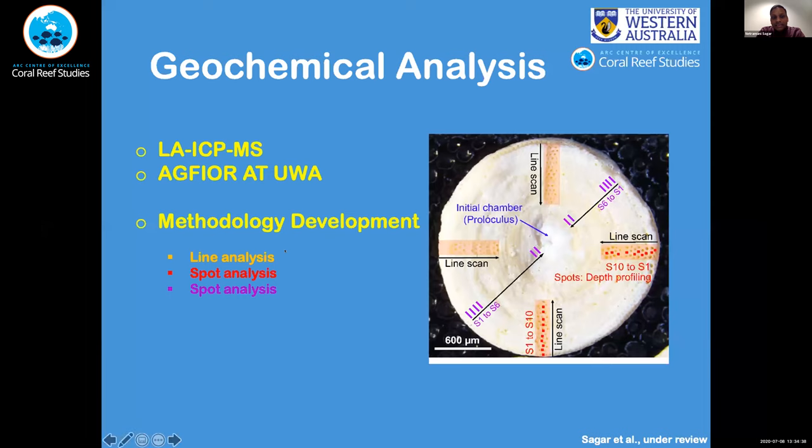The very first step was line analysis. Just like in corals or mollusks, when people try to bring out the geochemistry, they go through line analysis, and we followed a similar path. We did some line scans, these orange ones here, from the outer towards the center. So we got some data sets. And then we went for spot analysis. The red spots, we did spot analysis on the ridges. Then again we did spot analysis of different sizes. This is how, on the basis of hit and trials, with stage by stage development, we could retrieve the data sets from our Amphisorus specimens.